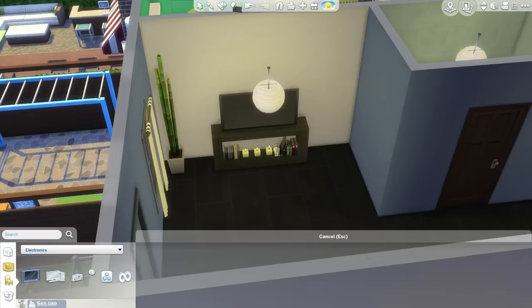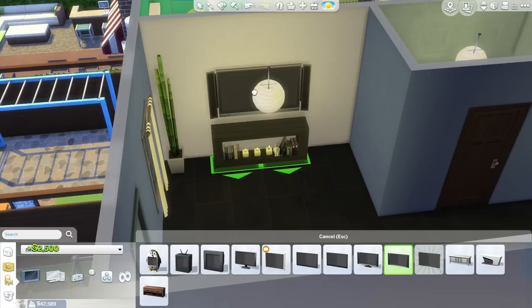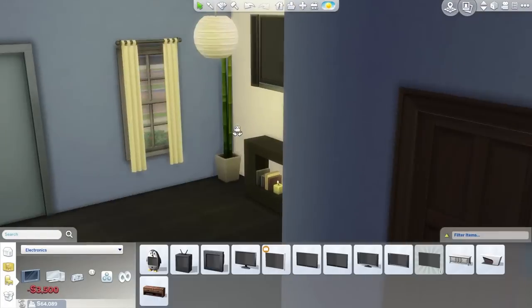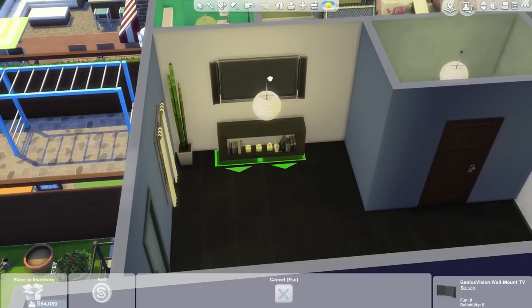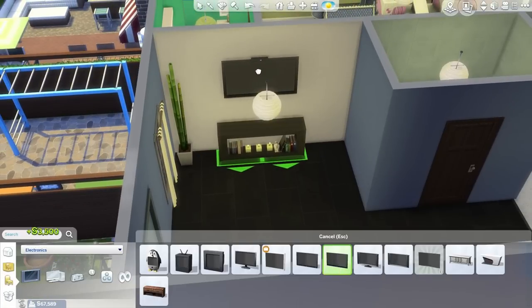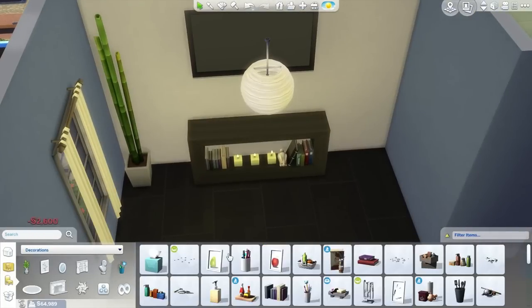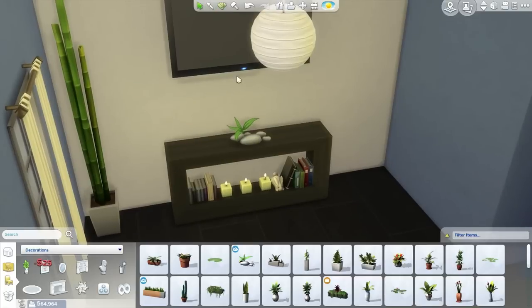I do want to see how a different TV will look up on there now, or we could even do a wall TV above that and just have the top of that for other stuff, like I could put some CDs on there. That might actually look better than trying to put something on top of there, but we'll go with this TV. We'll go with something a little smaller, so we can have some plants on top of there. I think that... Ooh! That fits really nicely.